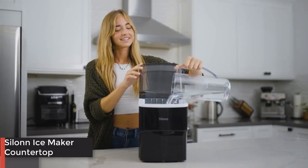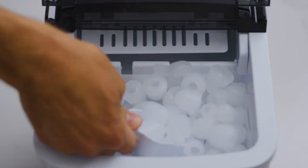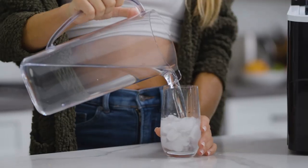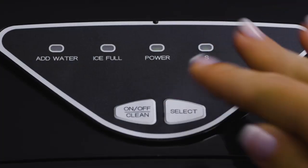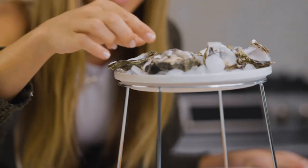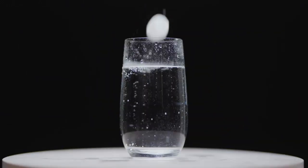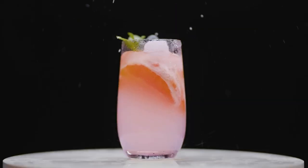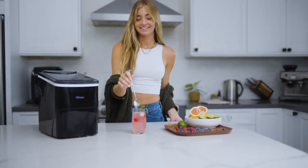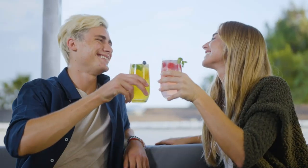Pros. This ice maker specializes in small and large bullet-shaped cubes, which don't stick together or melt as quickly as other ice shapes. Cons. The capacity isn't as large as other ice makers, so you may have to refill the water tank and empty the ice basket more often. One of the fastest ice makers we tested, the Silent Countertop Ice Maker, is also one of the sleekest. It's the sort of machine you'd proudly display in your kitchen or home bar, which is a rarity among traditional ice makers.